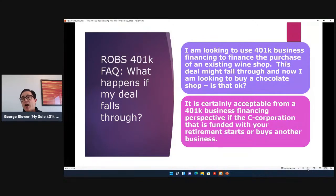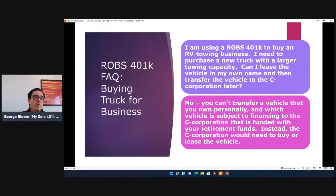that's funded with your retirement money decides to start or buy a different business, right? As long as you're buying a different business from an unrelated person, right? You can't buy it from yourself. Or if you're starting a business that it's an operating company, right? It's providing goods or services. Certainly a chocolate shop would satisfy that requirement.